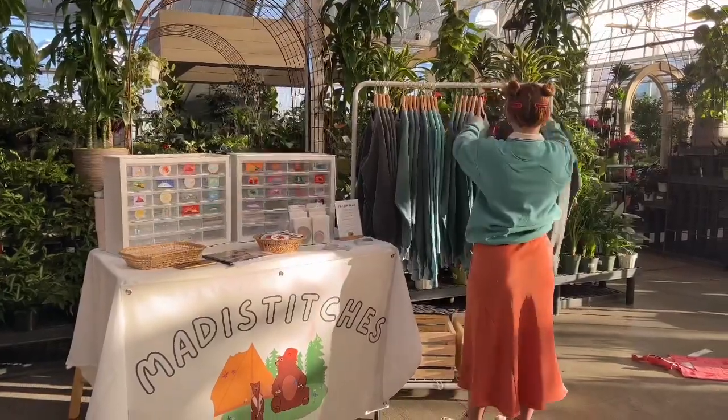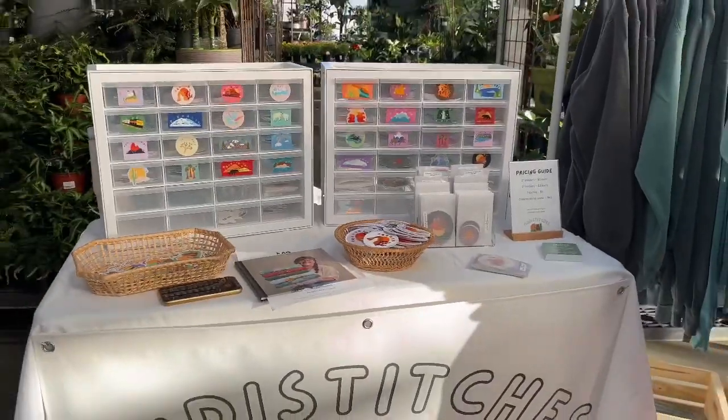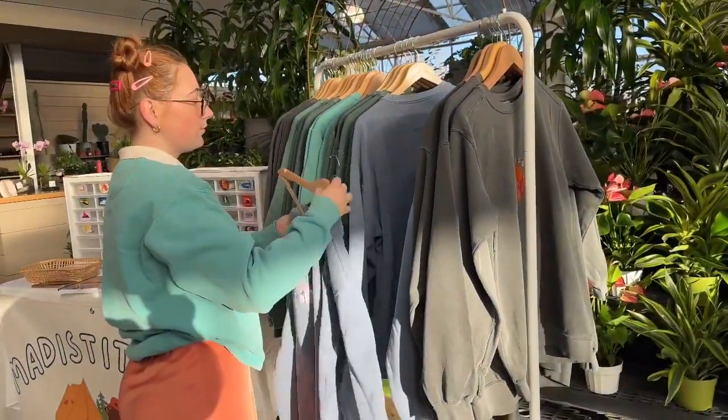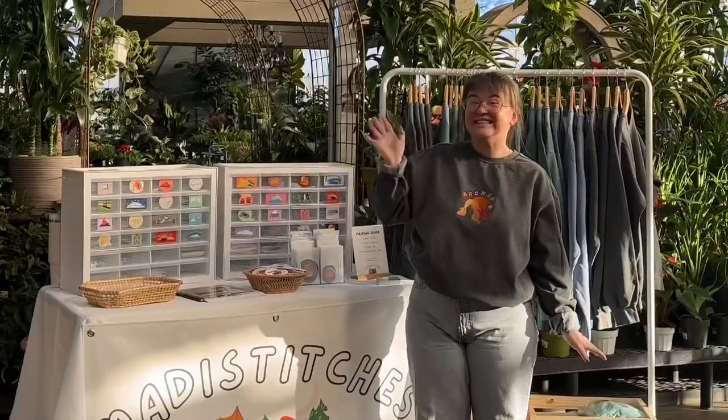My sister slept over the night before to come and help me. She's our designer, so she's very involved with our whole process. This market was hosted by this store that is like a gift shop, but it's also a plant nursery, and they have this huge greenhouse room, and that is where we got placed in it.